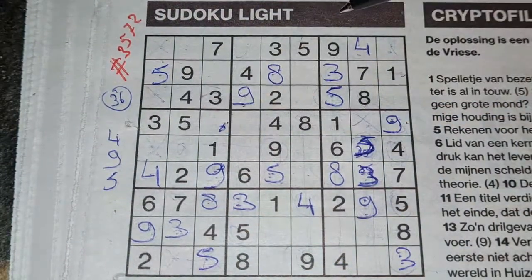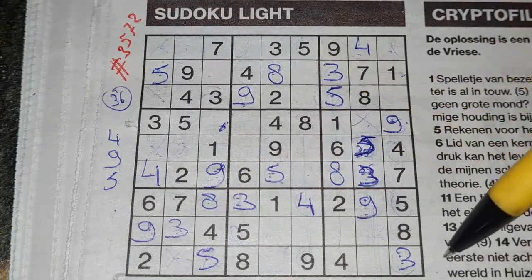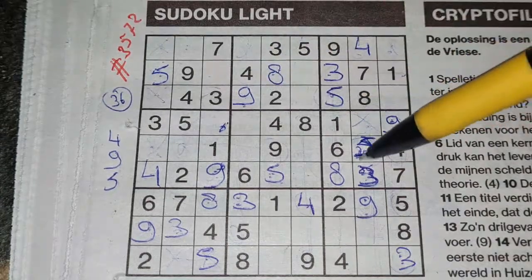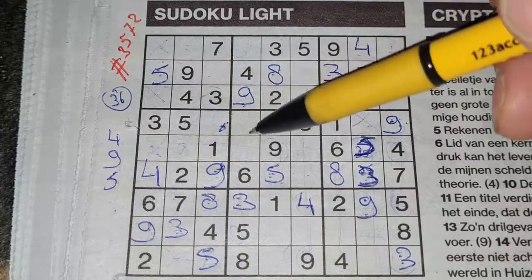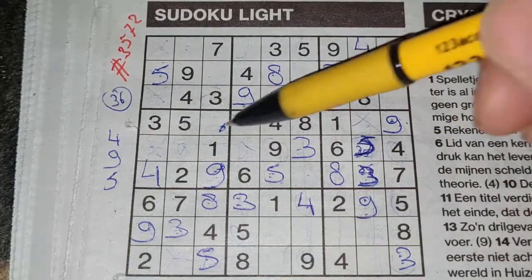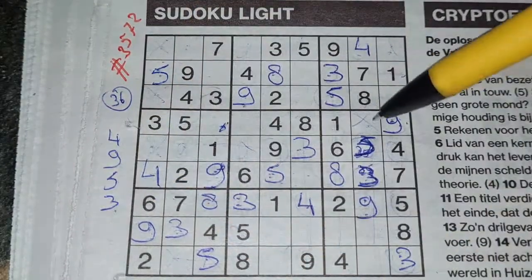Then, how about the 3? Can I continue with the 3? Let me see. Yeah, we can continue with the 3. 3 in this row, 3 in that row. So the row between, no need to place for the 3. Should be here or there. We see there 3, no 3 there. 3 should be here. And all the 3s are used. I can see digit number 4, number 3.